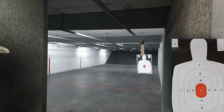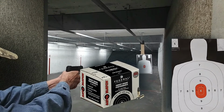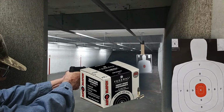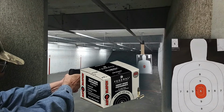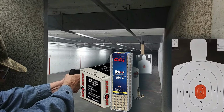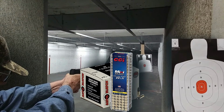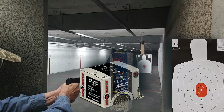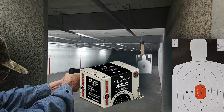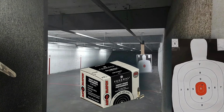2 cartridges were selected for this session: Federal Target Grade Performance 22 Long Rifle 40 grain at 1200 feet per second, and CCI Minimag LR HP 36 grain bladed at a rated 1260 feet per second. Initial sighting in was with the Federal Target Grade Performance 22 Long Rifle 40 grain at 1200 feet per second.